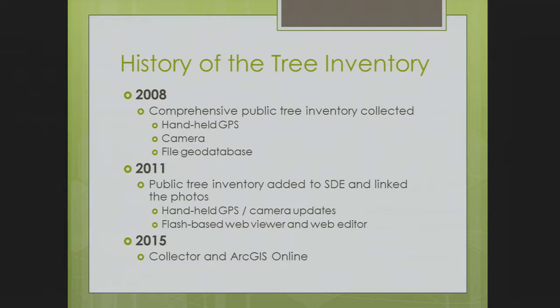And then in 2011, we got our ELA. We're one of the fortunate communities to have one. Then we all moved into SDE and got published out, and had a Flash-based web editor and things like that. And then we slowly moved up to where we are today, where we're using Collector and ArcGIS Online and Web App Builder.